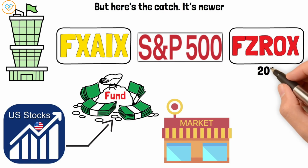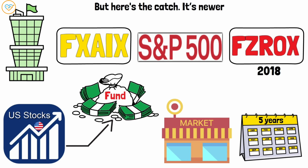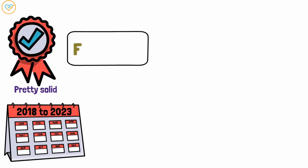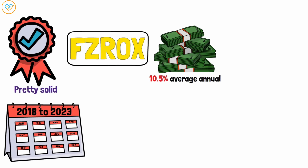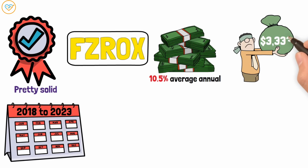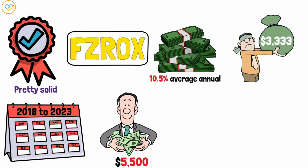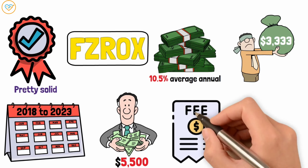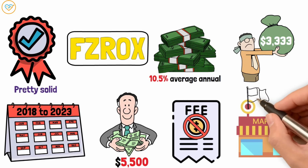FZROX was launched in 2018, so we only have about 5 years of data to look at. Still, the performance so far? Pretty solid. From 2018 to 2023, FZROX delivered around 10.5% average annual returns. Let's break that down. If you had invested $3,333 when it launched, you'd have around $5,500 now. That's without paying any fees, and you'd still be holding a fund that covers the full US stock market.